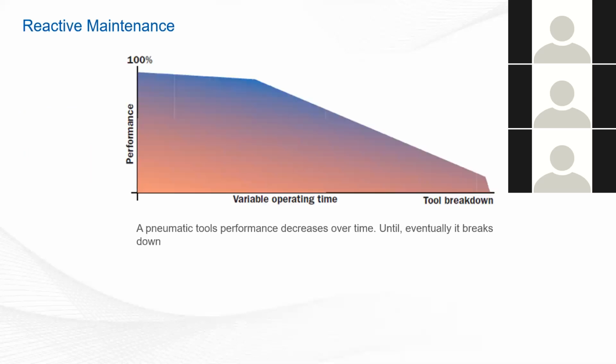So this is a graph showing the performance of a tool when reactive maintenance is performed. You get a new tool out of the box. It's running at 100% optimum performance, but this tends to decrease over time while the tool is in use. You'll end up using it until the tool breaks down. You could be at 50% of the actual performance of the tool. At this point, you would end up repairing it or throwing it away. Repairing it after it breaks, as Branko says, can lead to other damaged parts in the tool, such as the cylinder or gears, as opposed to preventive maintenance, which we'll discuss next.